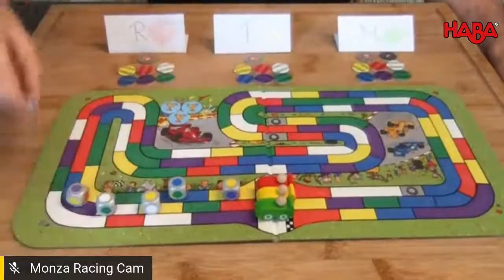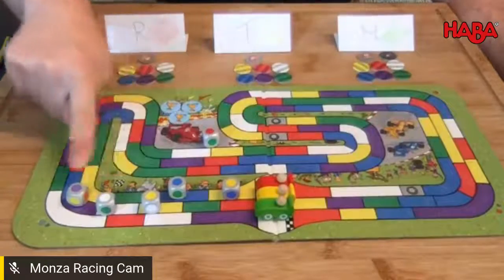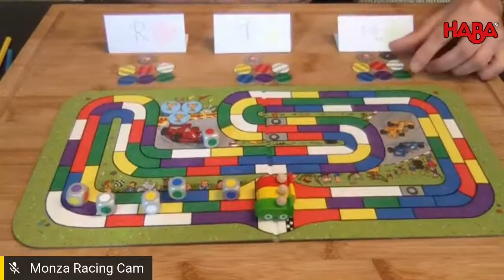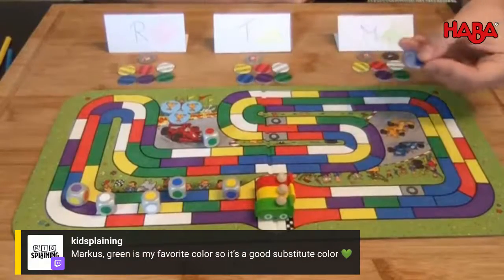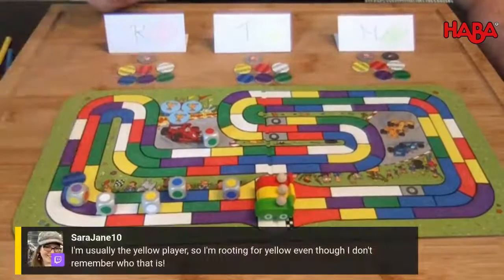So what I could do now, I have used 5 of my 6 dice. So every player, as I said, has one set of speed tokens. What I could do is use my blue token and put it here on the next field instead of a die.